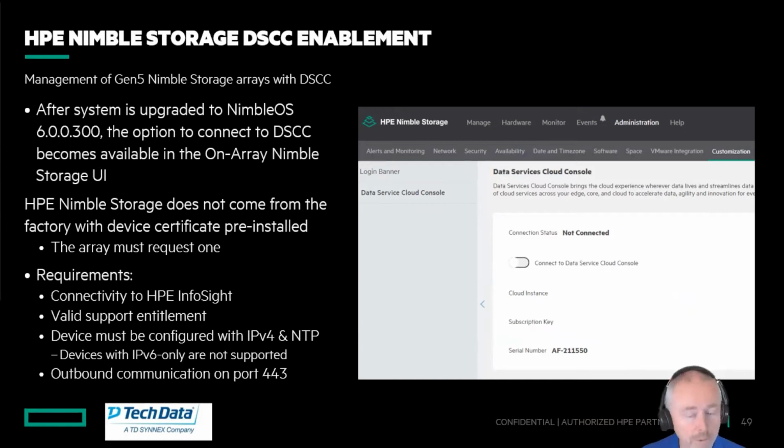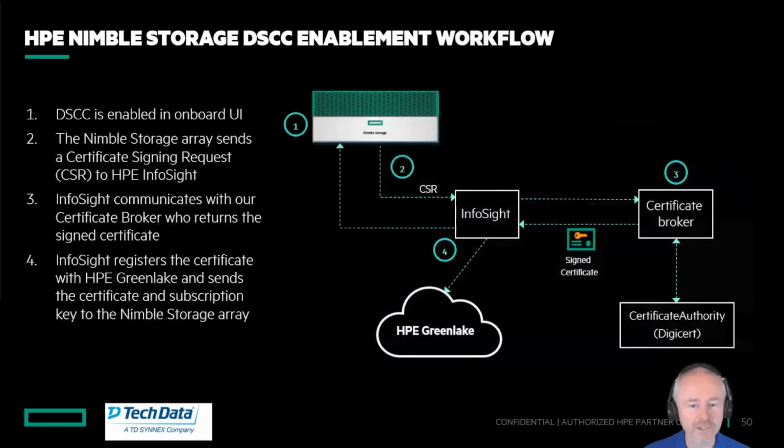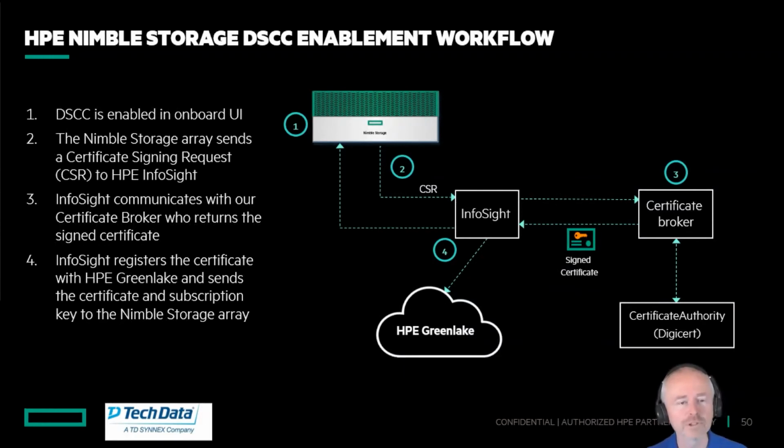greenlake.hpe.com account. And there's a button called onboard devices. I'll show you in my demo, and then you have to copy paste that subscription key in there. And from that moment on, you can manage, you can see everything from your Nimble Gen 5 array in DSCC without even that additional subscription, because it's part of the Nimble support that you sold with the Nimble array.